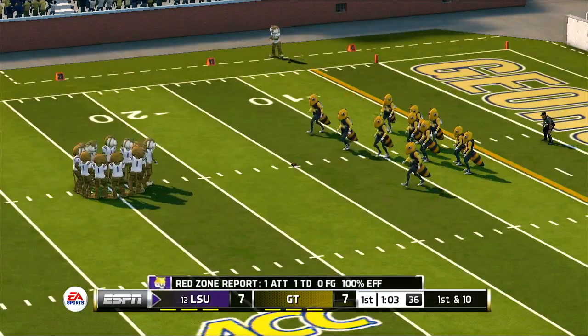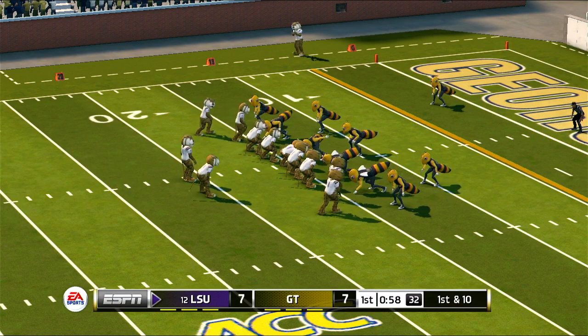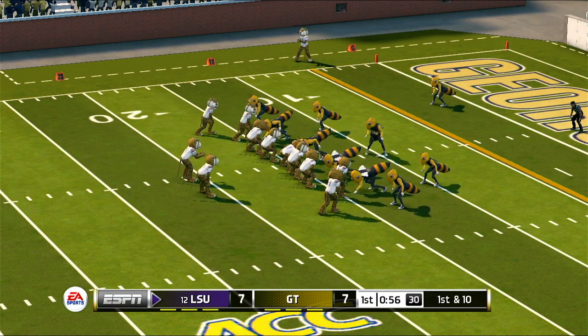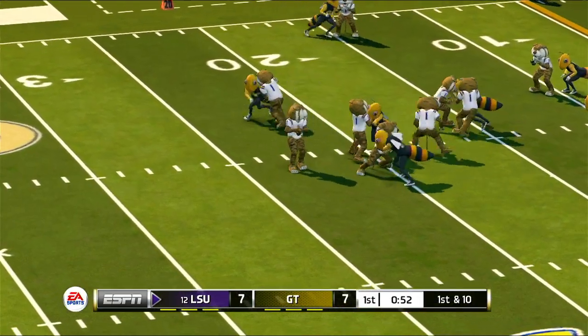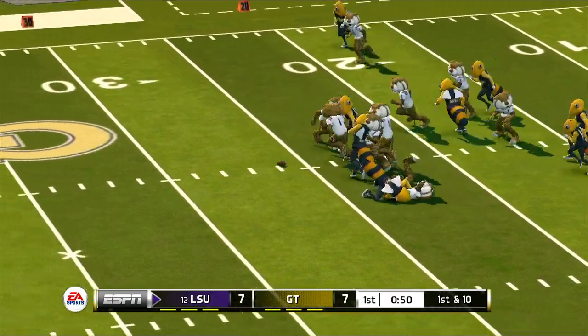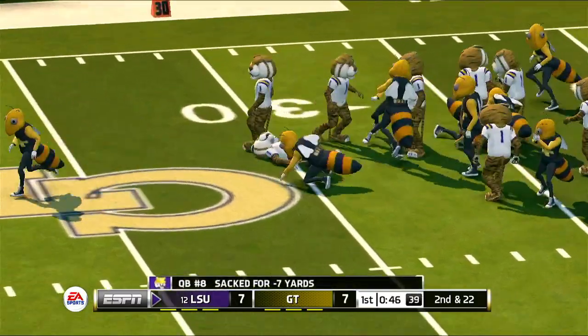Now it's first and 10 with a defense trying to regroup after giving up the big pass. Here we go. Red 68. Red hot. Defense coming and the ball comes out. And it's scooped up by the running back. He's taken down at the 27.